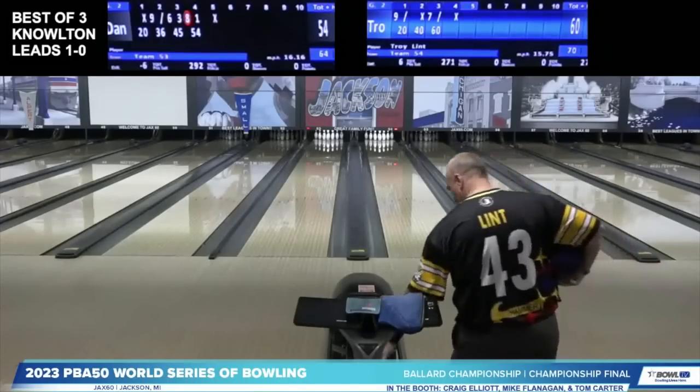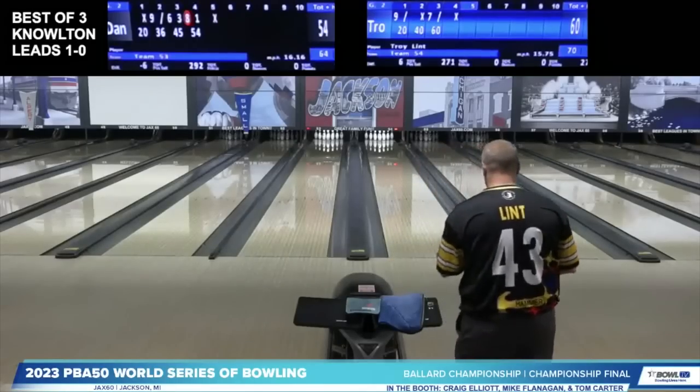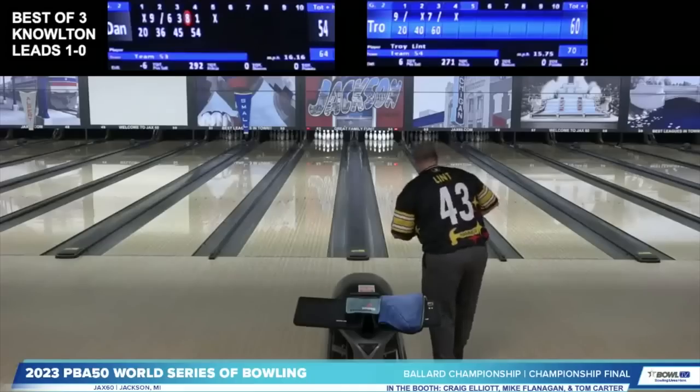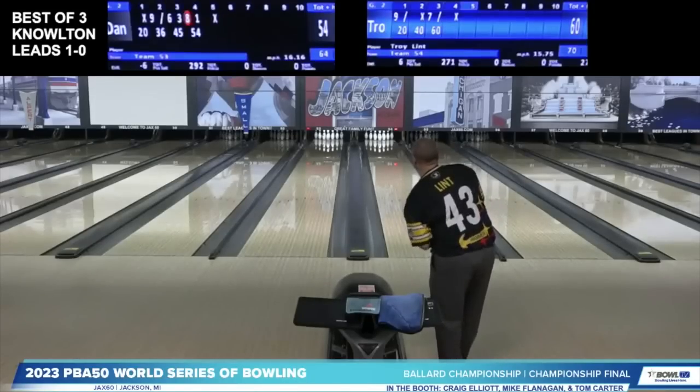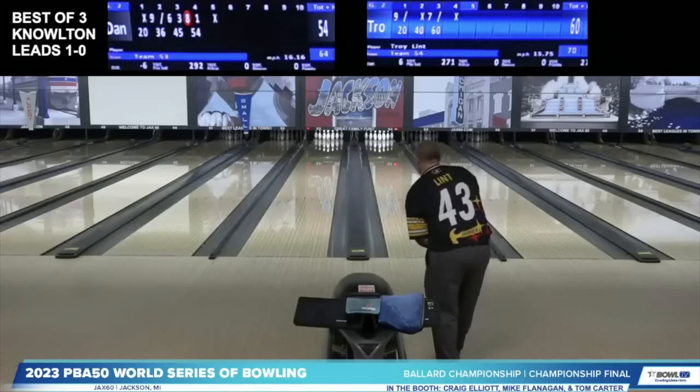the trick is the right lane. He might have the left lane figured out. Maybe. The spare here gives him a 26-pin lead, a strike gives him a 36-pin lead. Since it's the best two out of three, we don't have to worry about total pins. We just got to win a match. Yep.